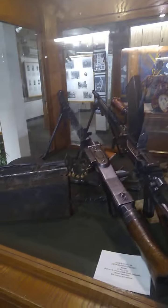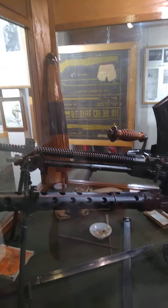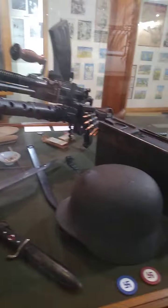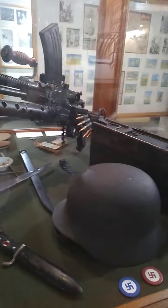Okay, and then over here we have what appears to be a German MG-34 and a Japanese machine gun, which is, I think, based on the Bren machine gun that the British used. And I think that's a 1935 pattern Stahlhelm.